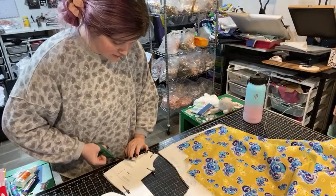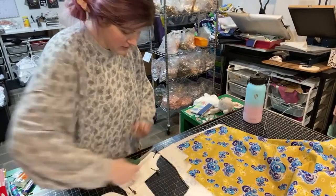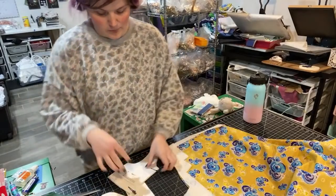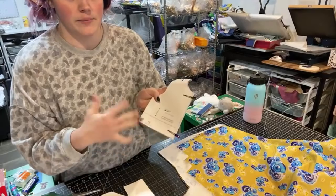So I'm cutting this out on the fold. And I love using the clips. I've always loved using clips to help hold my fabric in place. And when I only need to cut one, I keep it clipped.